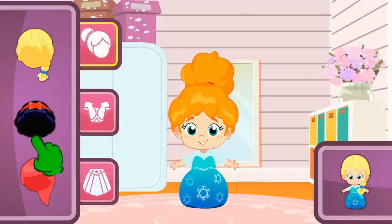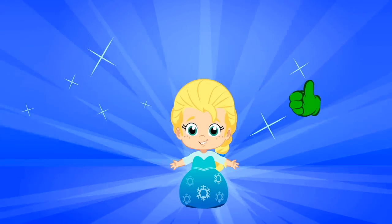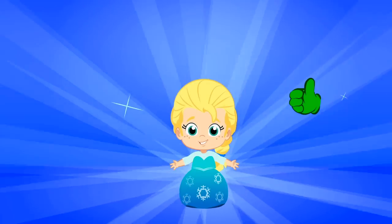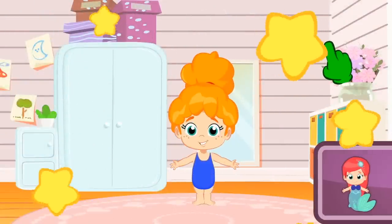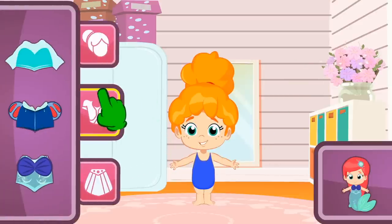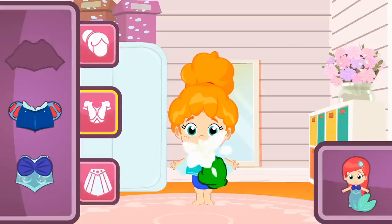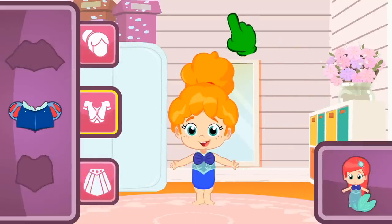Remember, we're looking for a blonde one with a braid! Exactly! Wow! So cool! Now Phoebe is dressed up like Elsa! She's a beauty! Let's continue with the next one! It's Little Mermaid's turn! So again, let's pick the right top! I don't think you know which one it is! Yes! The one with the shells!